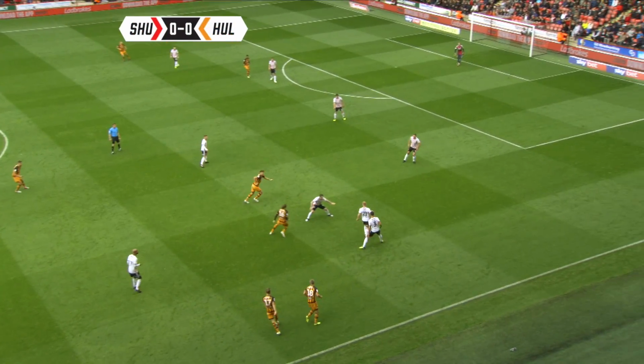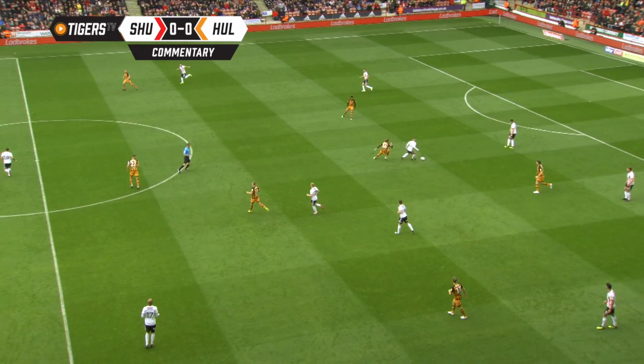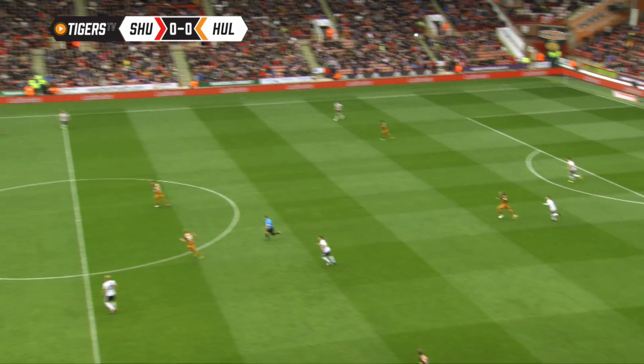Irvine. Easily dispossessed. And Sheffield United now have the ball in the middle, play fast, intricate football. Usually play something along the lines of a 3-4-1-2.